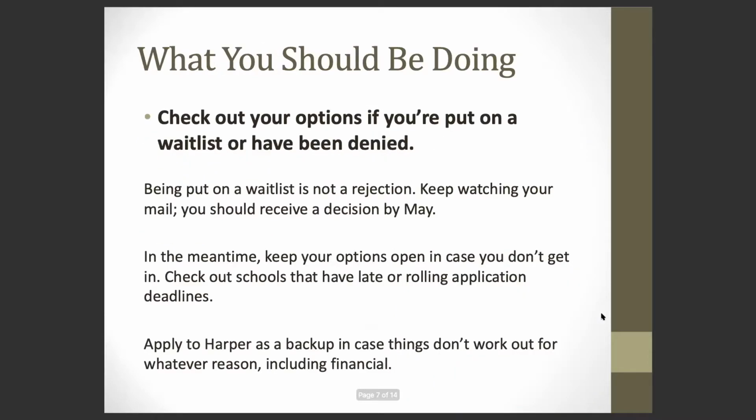So definitely check out your options if you've been put on a wait list or have been denied. So again, the wait list is under rejection. Keep checking your mail. Hopefully you receive a decision by May. But after May 1st comes and all the other students decide, you may hear back from the school a couple of weeks later and say, hey, guess what? We have space for you. And now you have to decide, okay, yes, I do want to go there. Or, you know what, I already committed to another school, then sorry, but you're too late.